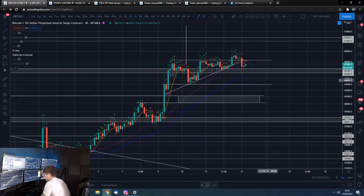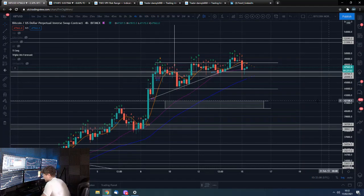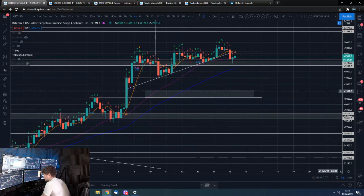So this is why I prefer horizontals and these ranges and talk about them a lot. Not because of any sort of inherent random bias. It's just that it's an easier way to analyze markets a lot of the time.